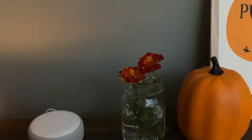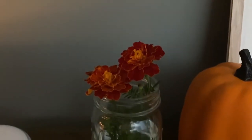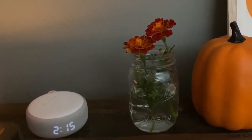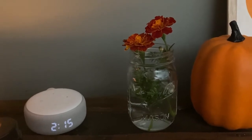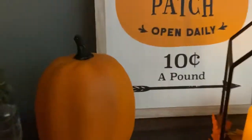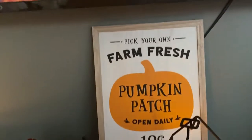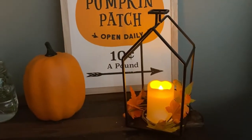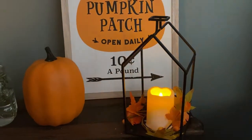And then I had some marigolds that the kids picked out of the front flower bed. I just stuck them in a mason jar, which is a really easy way, guys, to decorate for any time of the year. Just pull out your mason jars. I took our Halloween pumpkin, the one I got from Dollar General that said Happy Halloween, and I just flipped it. I'm easy. I put it with a sign, which I also got at Dollar General. And then our little house with the LED candle came from Target. That pretty much is all that will be under the TV on the trunk.